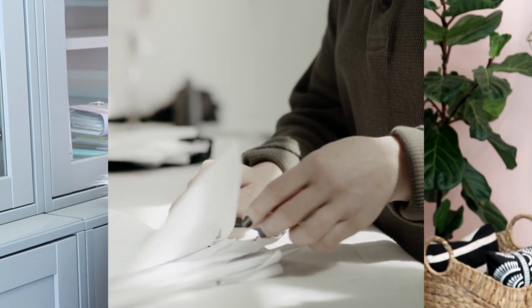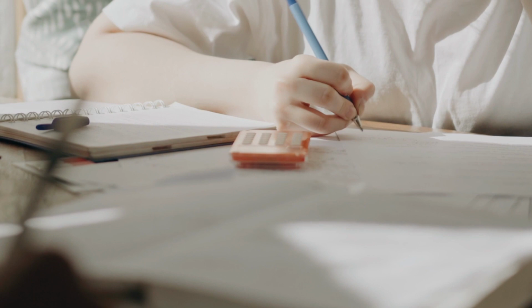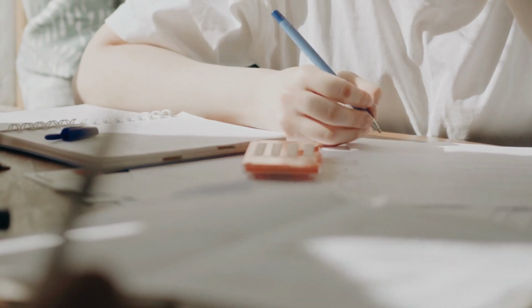For example, in my office, I would often have stacks of paper that started piling up in my closet and on the countertops. And now all of that is gone.